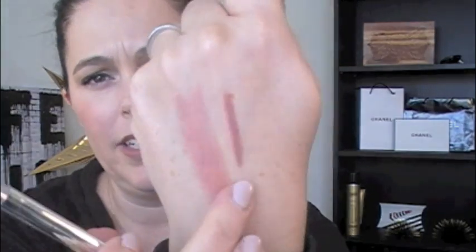This is the shade right here. It is beautiful, and I line my lips and then fill them in, and that's what I did today. So I put the balm on, then I lined and I filled this in. By the way, my hair is crazy because of the wind. I just realized I have all these crazy baby hairs.